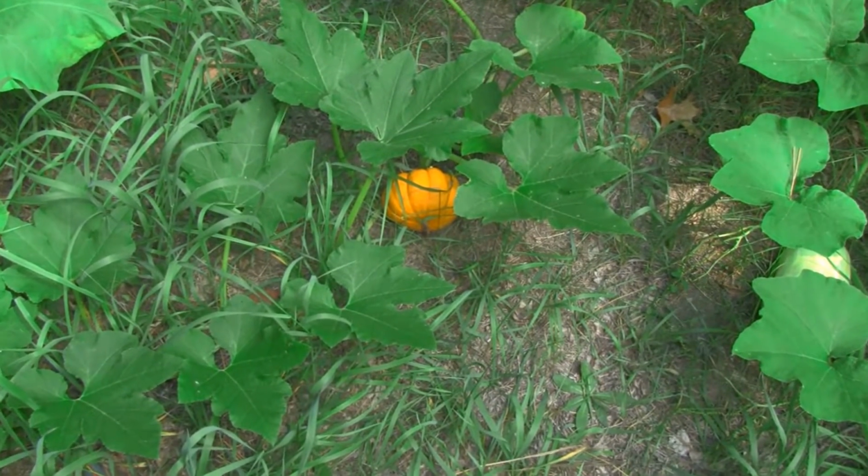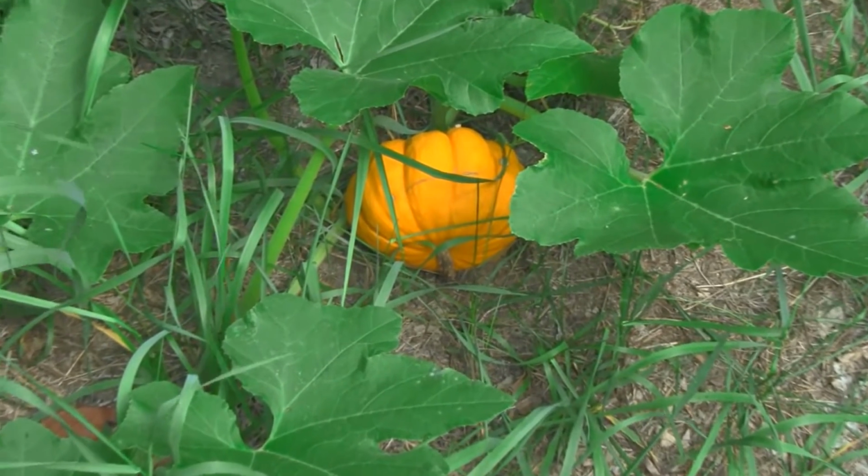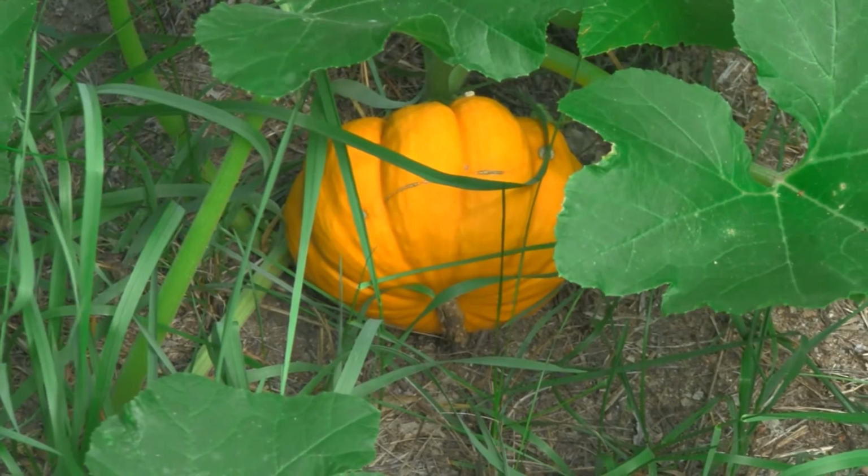Here you can see my Jack B. Littles. I probably have about 30 of these this year, and they seem a little bit bigger than last year, and I'm guessing that's because they got what they needed this year. Lots of fish fertilizer every 2 weeks.